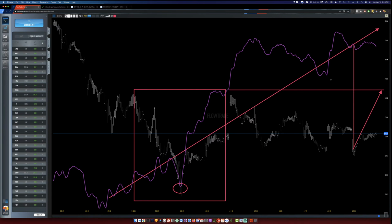Since the divergence started a couple days ago, it takes time to play out. So the only little thing I would like to pay attention to would be this curled down dark pool algo on the 15-minute.